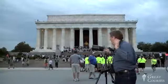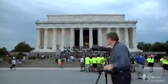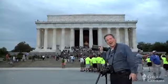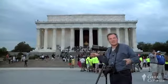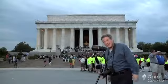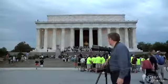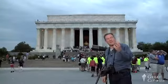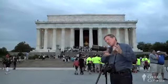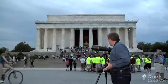The sun has gone behind the clouds. It looks like there's a storm coming in. I've been waiting for this. Look at this. Lincoln is lit up and there's still enough ambient light in the sky to light up the crowds, and it is packed. It is absolute bedlam. There's airplanes coming in right on the final approach to National Airport. Tons of people crowded around, and I love it because it gives us lots and lots of characters, lots of chances for action in the stage, up on the steps, the statue.